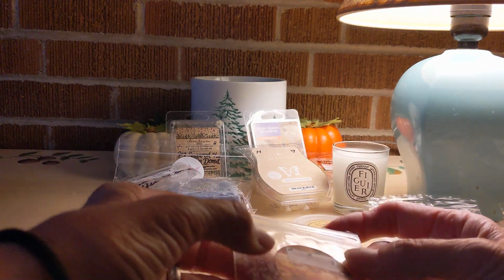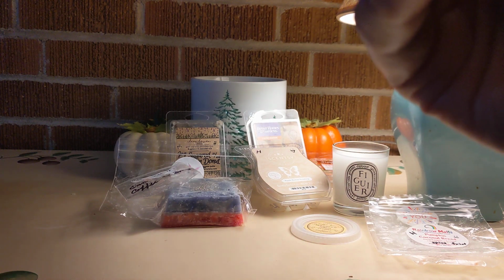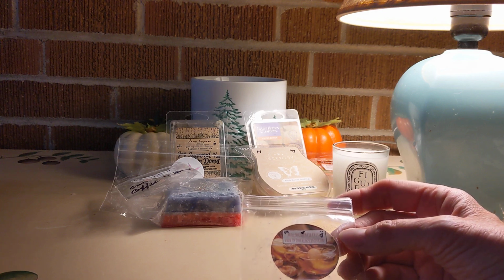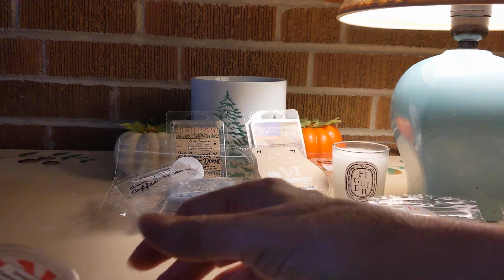Next up from Up the Creek Scents, this was a sample, and I can't read that. It is mulled cider and pie crust. Very nice. This lasted a long time. Medium throw, and I really got the pie crust note. So again, mulled cider and pie crust from Up the Creek Scents.